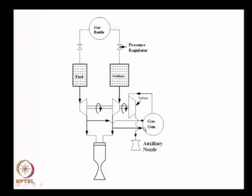Therefore, you have something like a gas generator, which is driving the turbine, which in turn drives the fuel pump and the oxidizer pump, and supplies the fuel and oxidizer into the engine. Such a feed system is essentially configured around the gas generator. And how does the gas generator get the fuel? Maybe part of the fuel is bled, part of the oxidizer is bled from the lines, and it is used to generate hot gases. Now, there is a problem in all this. The turbines consist of blades, and it could be an impulse turbine or a reaction turbine, maybe we have to look at it.